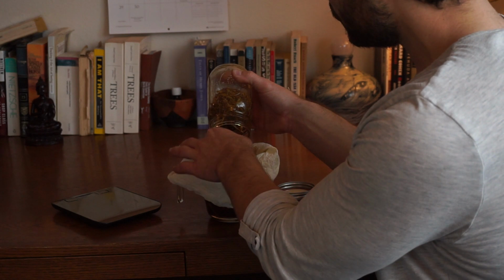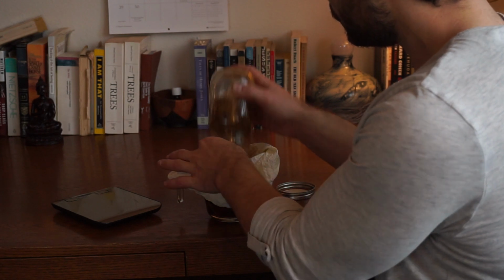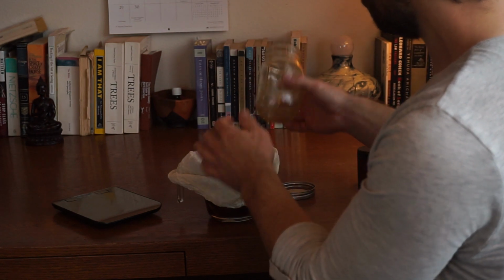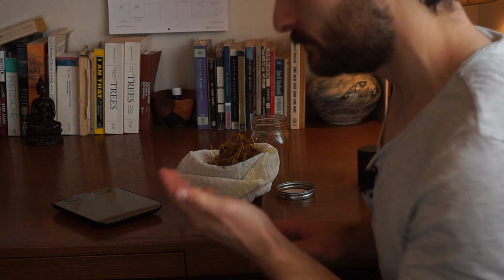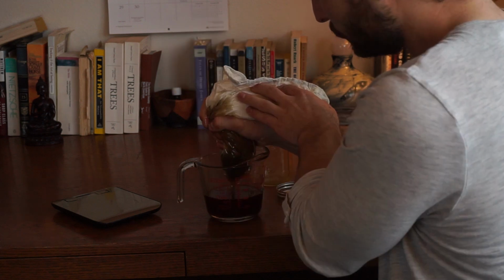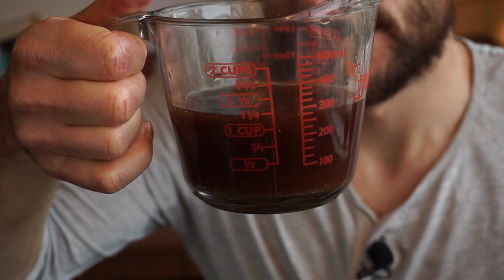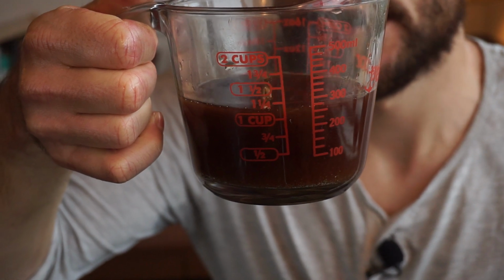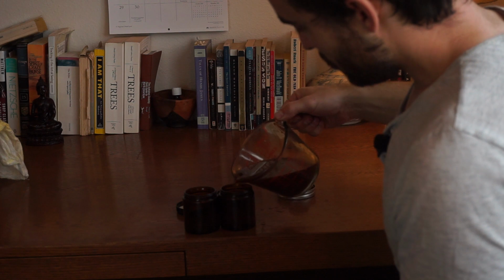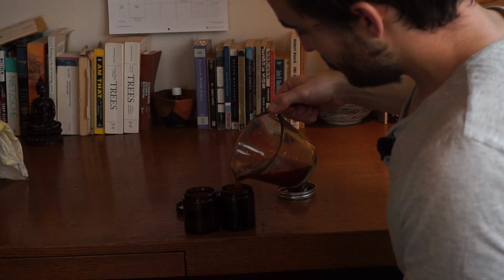I've really enjoyed having this stuff on my desk. I'm kind of sad to be harvesting it, to be done with it. So that's about a cup, 8 ounces, I don't know, 250 milliliters. Not bad, should last me for a long time. And now I will store it in these.